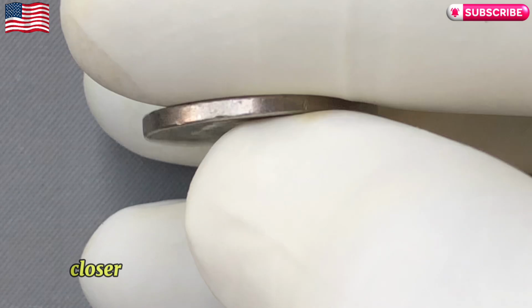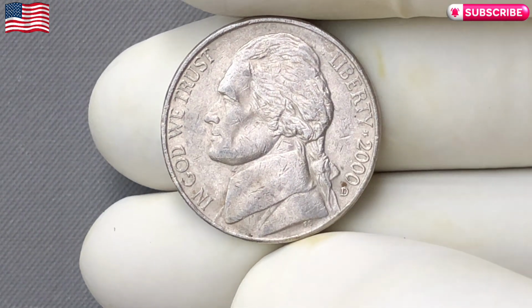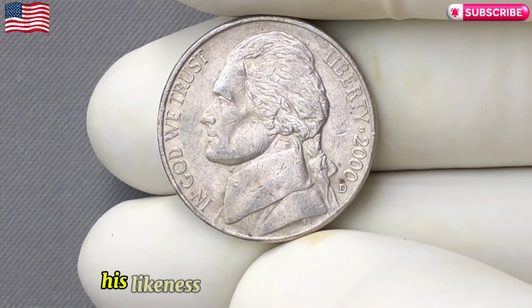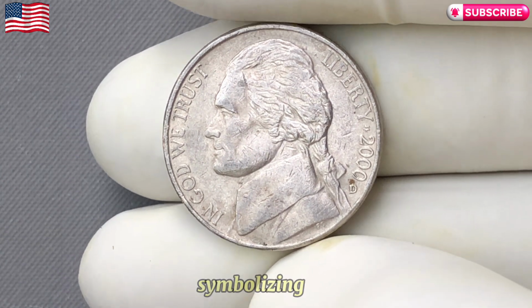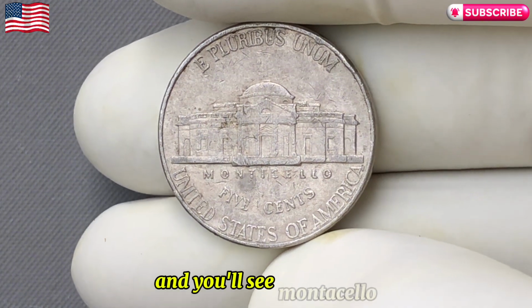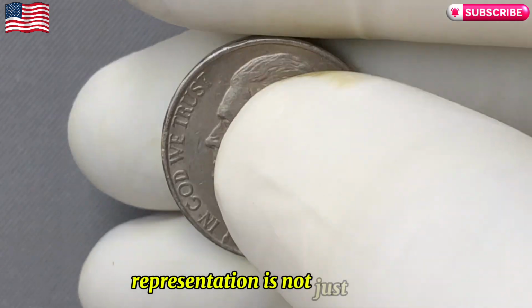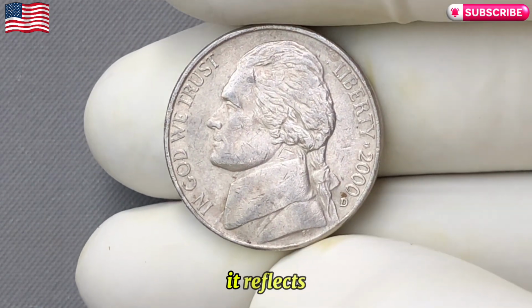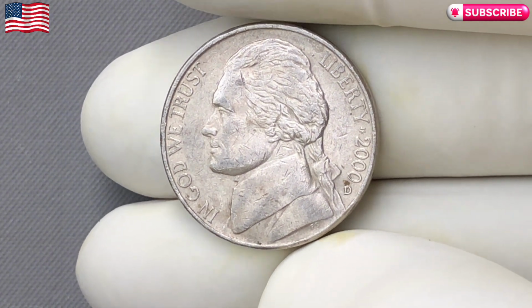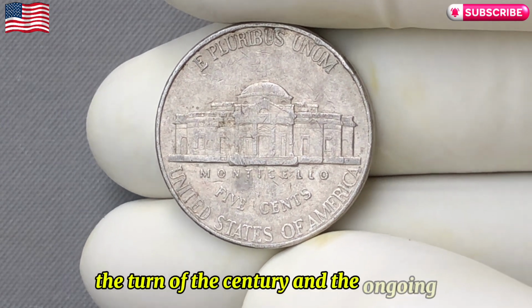Now, let's take a closer look at the design of the 2000 nickel. On the obverse side, we find the classic profile of Thomas Jefferson, our third president and a founding father. His likeness has adorned the nickel for decades, symbolizing his contributions to the nation's values and independence. Flip the coin over, and you'll see Monticello, Jefferson's iconic Virginia estate. This representation is not just a nod to Jefferson himself, it reflects American ideals of democracy, architecture, and the importance of heritage. The year 2000 is prominently displayed, marking the turn of the century and the ongoing legacy of this beloved coin.